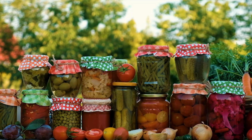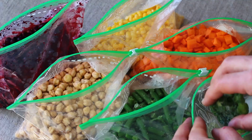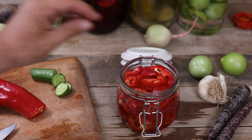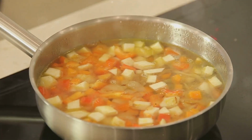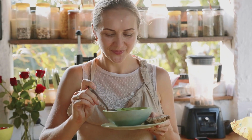Well, that's just a taste of how we can preserve our garden's bounty. From simple storage solutions to freezing, we can make that harvest last. And trust me, there's nothing quite like opening up a jar of your homemade salsa in the middle of winter or enjoying a pot of soup made with your very own frozen vegetables. It's like a little taste of sunshine on a cold day.